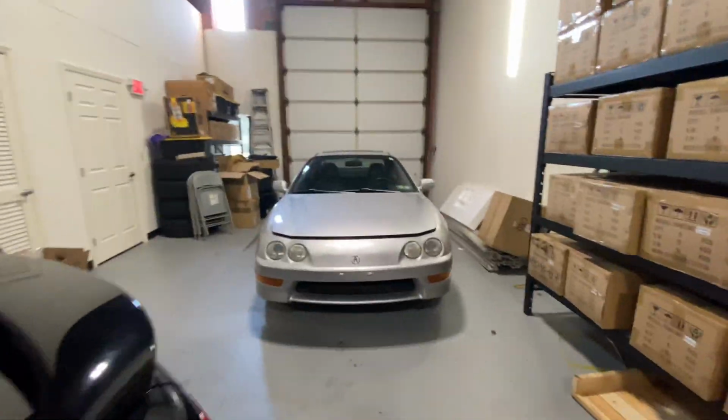I am like a kid in a candy store with some of these cars, and this one is no different. So here it is, my 2001 Acura Integra LS.